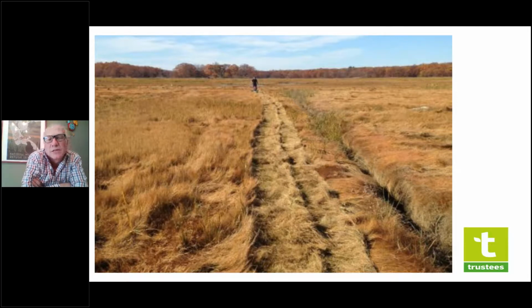And what that does is, by filling in these ditches, the water that would normally flow through those is now redirected to the remaining ditches. And those will not fill in as a result of the increased flow. The other advantage to this is any sediment that is coming in on those incoming tides will not settle out and will be pushed up onto the marsh surface where we need it to allow the marsh to grow.